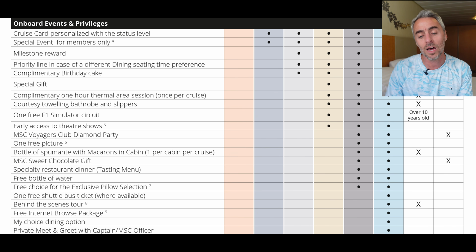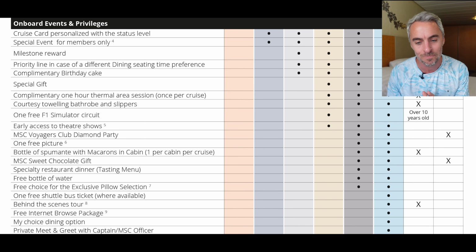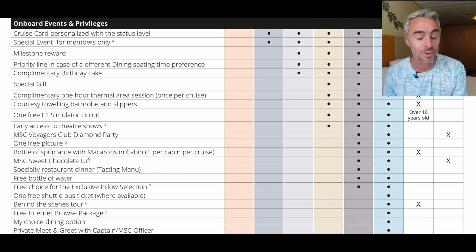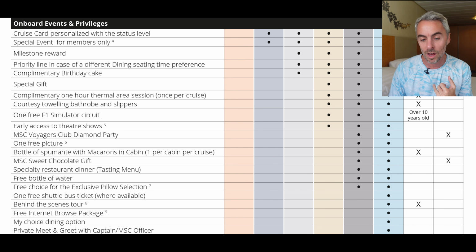You're also going to get a bottle of spumante with macaroons in the cabin. The macaroons here, guys, are fantastic. They've got a caramel one, which is amazing. It is my favorite one. And you're going to get a sweet chocolate gift from Vinci. So that is like brand name chocolate. They give you a nice little dark chocolate bar on the sailings that I've been on, which is fantastic. You get a free bottle of water.